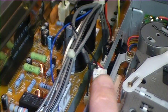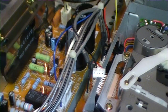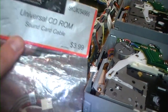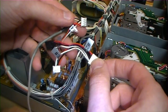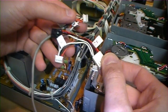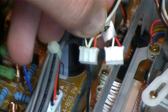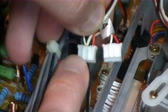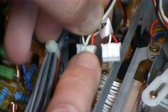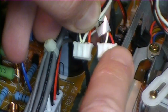Bingo. And if this looks like the same kind of plug that was used to connect to the CD-ROM audio input of some old sound cards, that's because it is. This is a so-called universal CD-ROM audio cable, so it has all these different connectors, but if you look at number four here, the connector and pinout are identical. From left to right, we have ground, left channel, then the third one there is not connected to anything, and then on the fourth pin is the right channel.